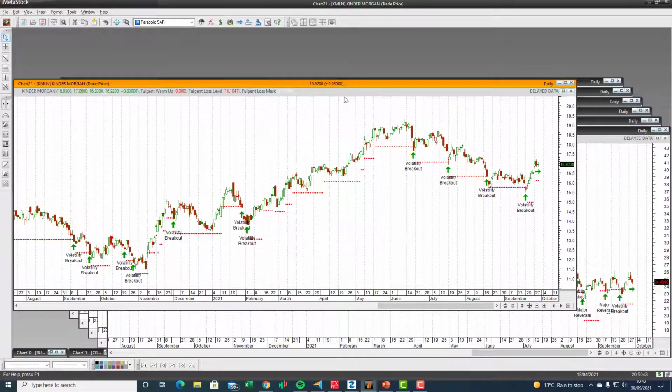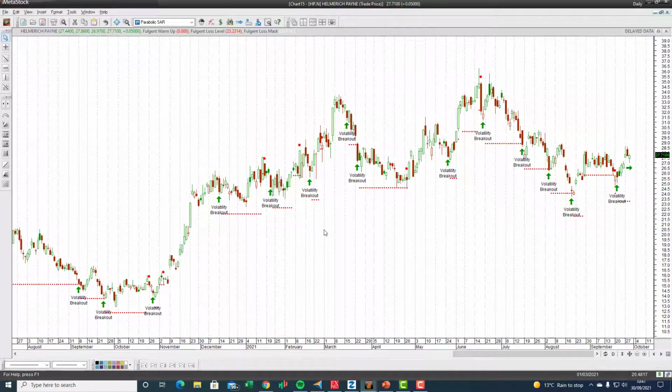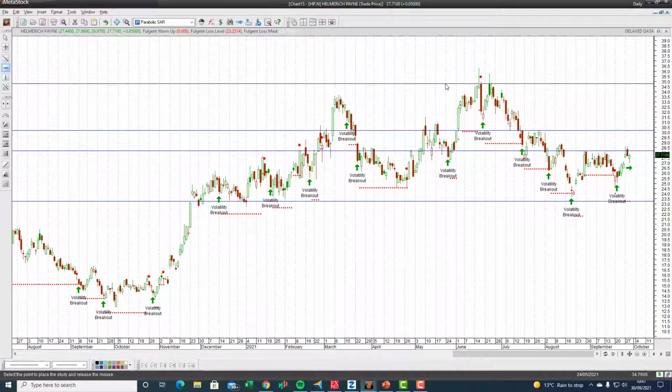Next up is HP.N, Helmerich & Payne. We've got a volatility breakout signal here, trailing stop losses here, between 23.50 and 23, and the upside profit targets would be this resistance zone as well as the second zone, these levels there. The ultimate high would be the other profit target. But we've had a volatility breakout there. That one made a small amount of money, and that one is now still active.